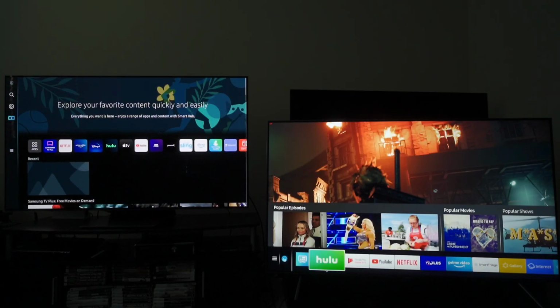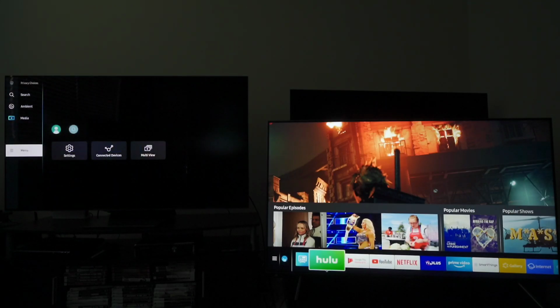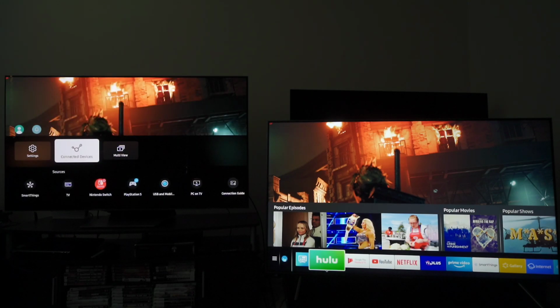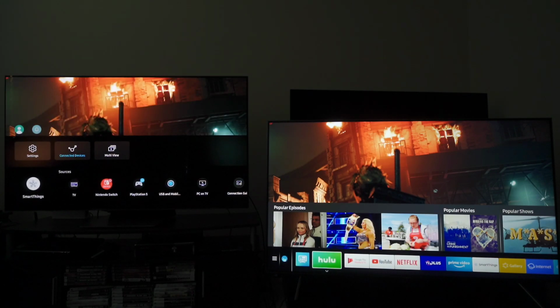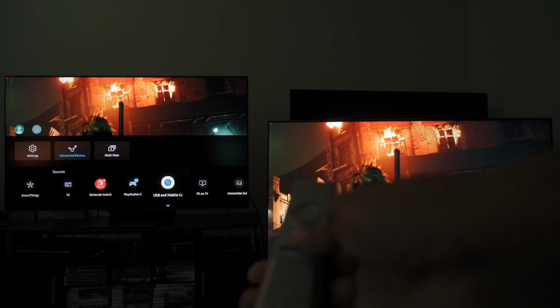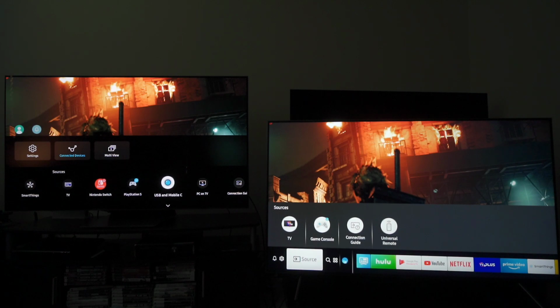And it shows you recent, so it'll show you your source that's active. But again, if you want to get to other sources, it's a bit of a hassle. You have to go all the way down to menu after already hitting the home button. Then you've got to go over to connected devices. Then you have to go down and then you can access your connected devices. Where before, I literally shit you not, it's as easy as just grabbing your remote on the Q8FN, hitting the home button, and then scrolling over until you see sources.